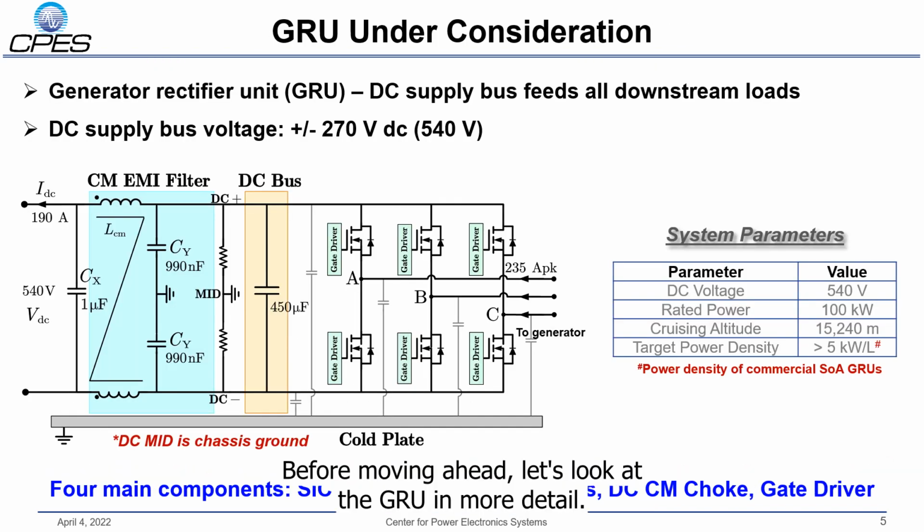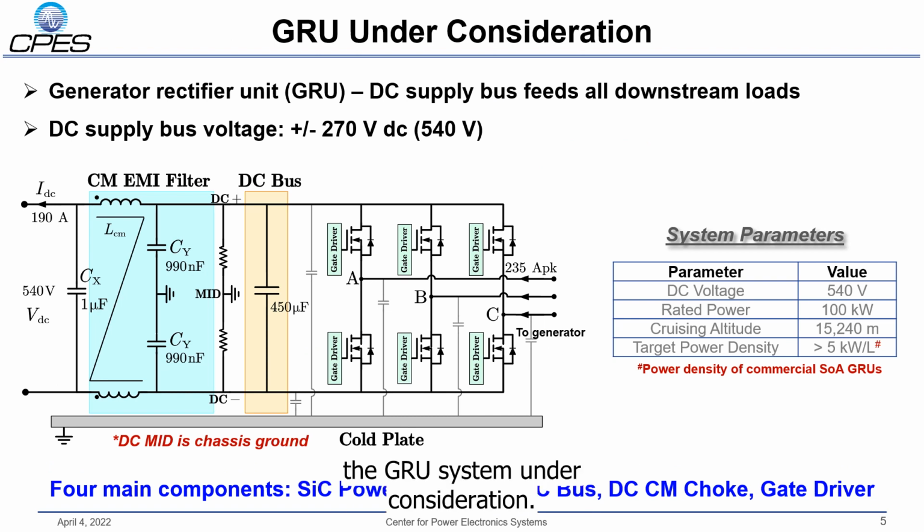Before moving ahead, let's look at the GRU in more detail. Here is a schematic of the GRU system under consideration. The output DC supply voltage is 540 volts, that is, plus or minus 270 volts with respect to chassis ground. The maximum cruising altitude is 15,240 meters, or 50,000 feet, and the targeted power density is greater than 5 kilowatt per liter. The main system components are the GE silicon carbide power modules, their gate drivers, the DC bus, and the DC common mode choke.